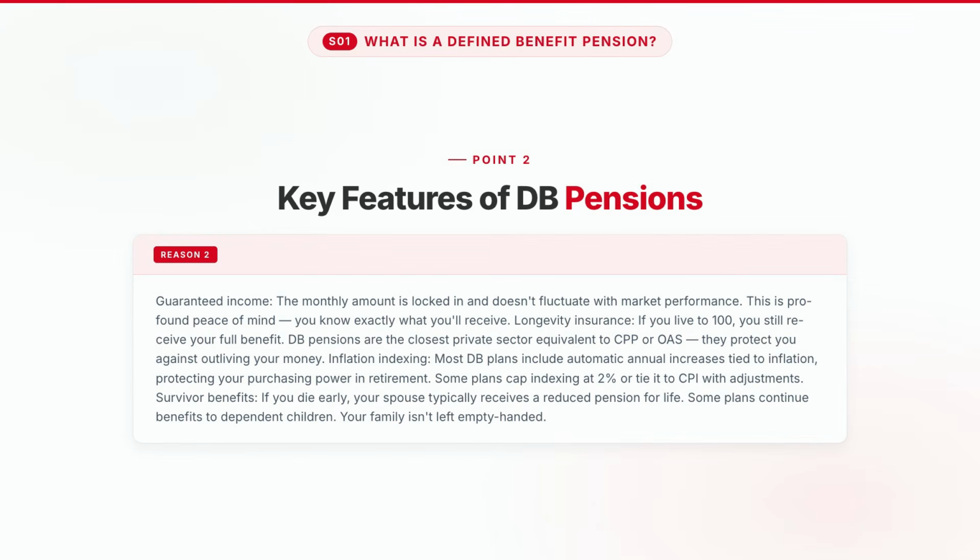Key features of DB pensions. Guaranteed income: the monthly amount is locked in and doesn't fluctuate with market performance. This is profound peace of mind, you know exactly what you'll receive. Longevity insurance: if you live to 100, you still receive your full benefit. DB pensions are the closest private sector equivalent to CPP or OAS, they protect you against outliving your money. Inflation indexing: most DB plans include automatic annual increases tied to inflation, protecting your purchasing power in retirement. Some plans cap indexing at 2% or tie it to CPI with adjustments.